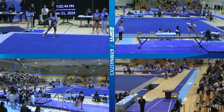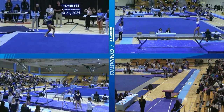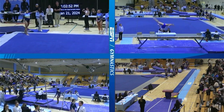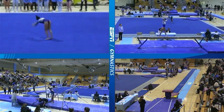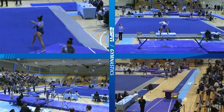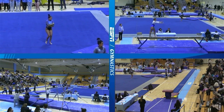Here goes Taylor on floor. Taylor's a senior. Keep your eye on Emily here. She's going to do a cat leap to a side aerial to an arabesque. And she actually puts her leg down. Last week she did that as an arabesque, but really smart there to know that she wasn't quite straight up and that she just put her foot down. A few steps on that double tuck, but doesn't look like she went out of bounds.